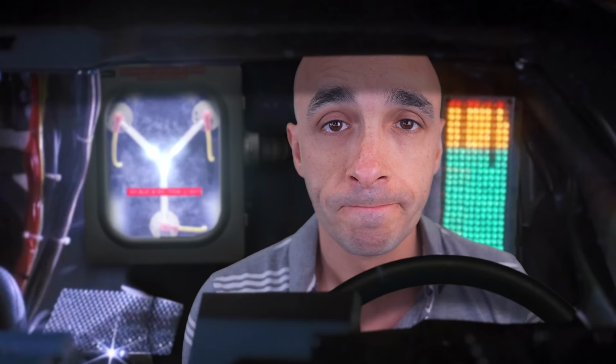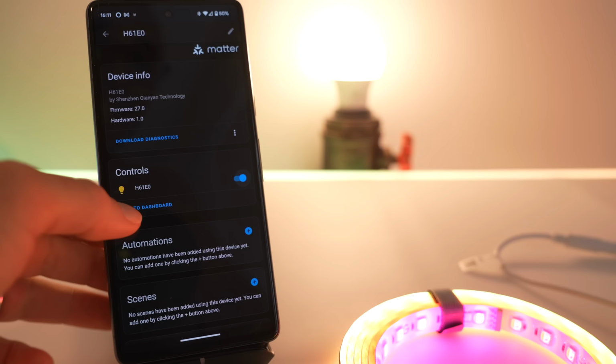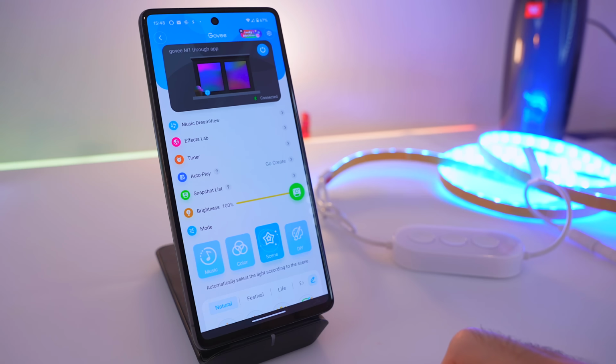Yes! And I don't blame you for wanting to hump the air, because this is awesome. Check this out. That is a Matter-enabled LED strip working with Home Assistant. I think I just might die of happiness. And we don't even need the manufacturer's app to do this.